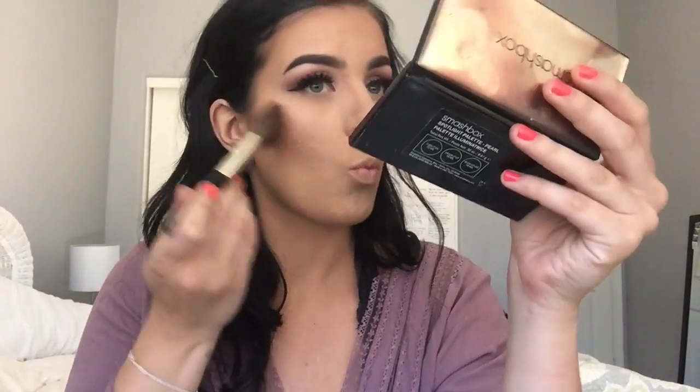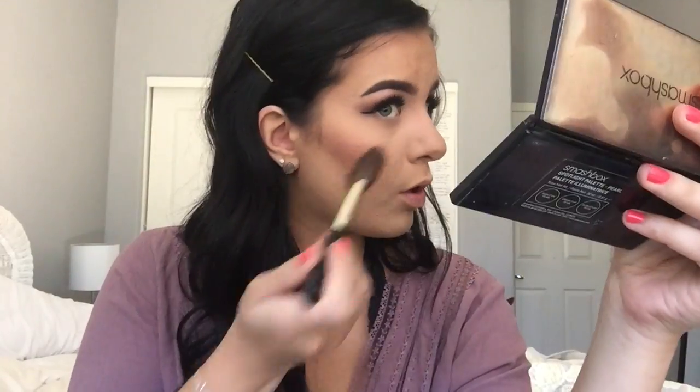For blush, I am using NARS Goulue. Is that how you say it? Goulue. This was the VIB Rouge gift when you finally hit that big, you've spent too much money prize at Sephora. So blush, check. Now I do know what highlighter I want to use.